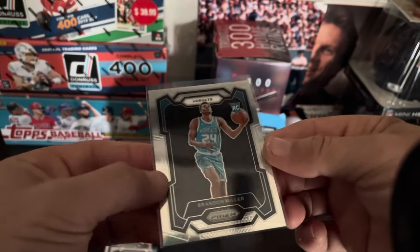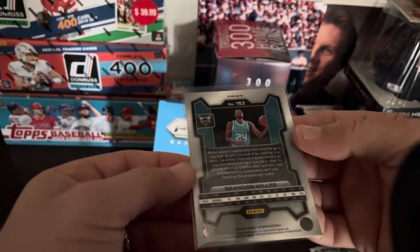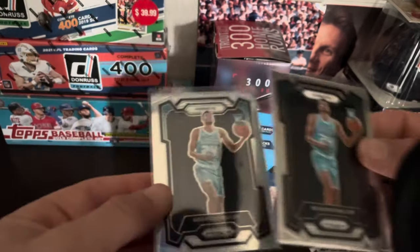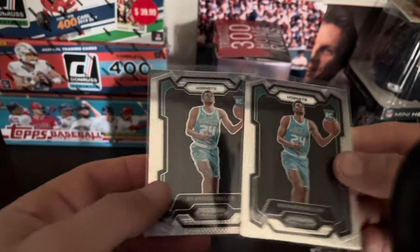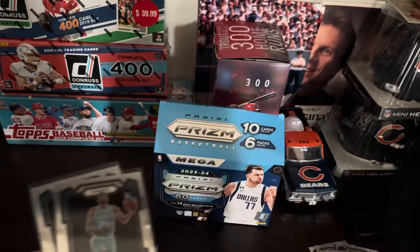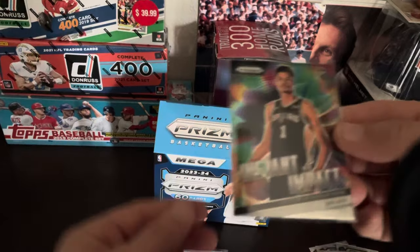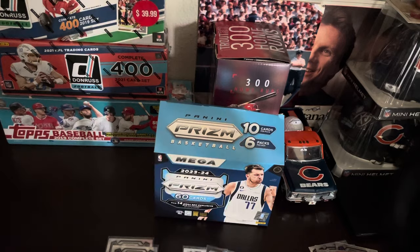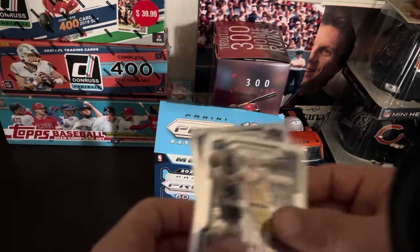It is definitely a little bit thicker on the left side, but it's got a shot. So we will see what happens. Got a couple Brandon Millers, including a silver, which is awesome. We got this Victor Wembanyama instant impact. So we have three potential candidates to send in for grading.